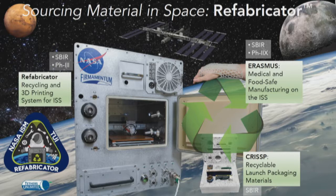We're also working on a couple of related projects. The CRISP project has been developing launch packaging materials that can replace the disposable foam and bubble wrap and Ziploc bags that are currently used to protect items going up to the space station and then become trash that the astronauts have to stuff in a corner somewhere. We're going to replace that with new packaging materials that are specifically designed to be recycled into high-quality 3D printer filament.